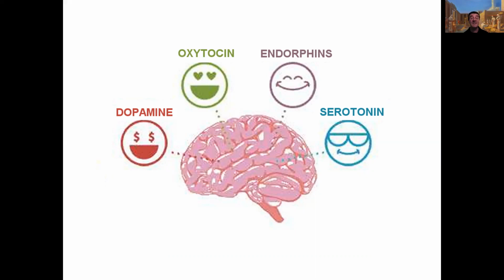The first one of these is called endorphins. Endorphins, if you're a sportsman and you're a runner, for example, you're probably very familiar with endorphins. They are a kind of the body's own morphine. It's a kind of painkiller that when you do hard physical exercise, it dulls the pain. But in addition to dulling the pain, it also makes you feel really uplifted and feel good. That is the first one, called endorphins.